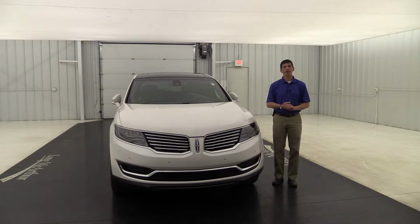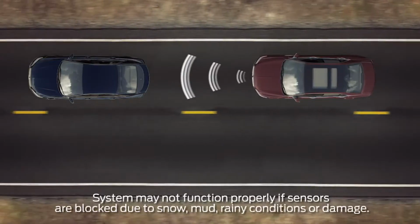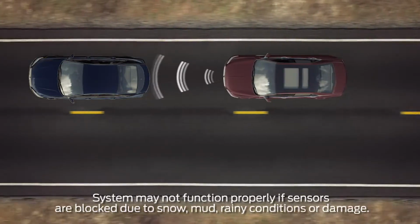Also to go along with that, you're going to have your adaptive cruise control with collision warning. So the adaptive cruise control is going to help you as you're on that highway.